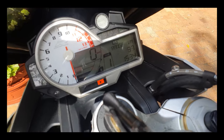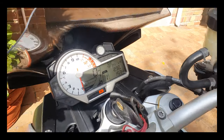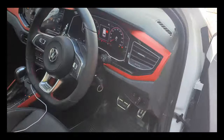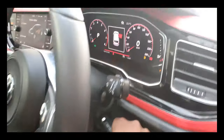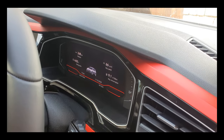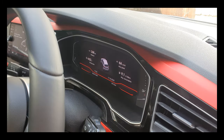What trip did I do? 232 kilometers. All the fuel is gone. It's bad. But what can you say? We enjoyed ourselves, that's all that matters. I have to go and fill up again now. Okay, 268 kilometers, 9.1 average, 4 hours.